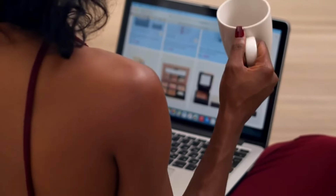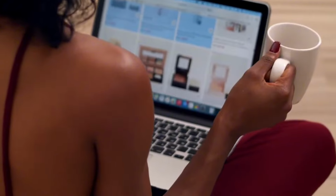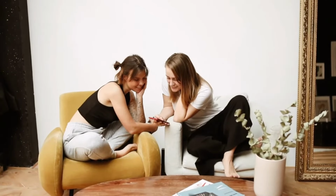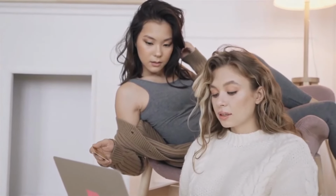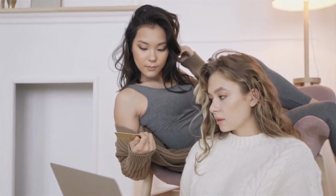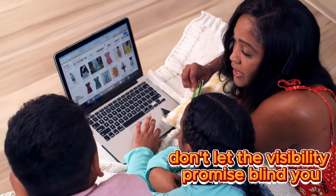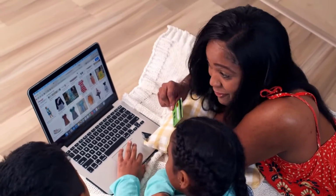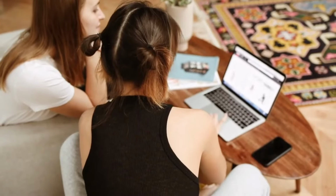So eBay's new promoted listings policy is a caution flag for sellers, to say the least. The platform is making it easier for ads to cost more and for those fees to sneak up on you. If you're not proactively managing your ad strategy, you could find yourself paying more for less margin, all while thinking you're staying competitive. Now, this isn't necessarily a reason to stop using promoted listings. They can still work, but it is a reason to use them smarter. In short, don't let the visibility promise blind you. Know your ad cost, your margin, and whether the campaign truly adds value. Because if you don't manage it, you'll end up paying for your own promotions, and your profit will pay the price.